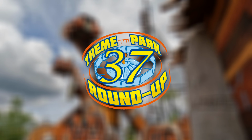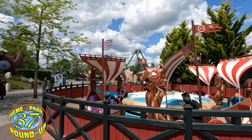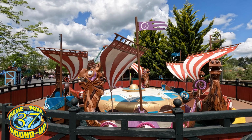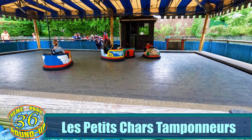Number 37, Le Petit Dracar. This has more to say about it than Les Petites Chaises Volantes. I really like how colourful this ride is, but all it does is go around in a small circle, slightly going up and down.